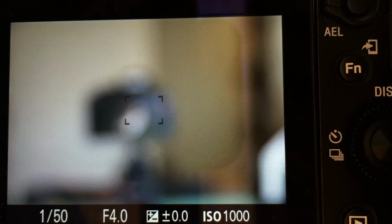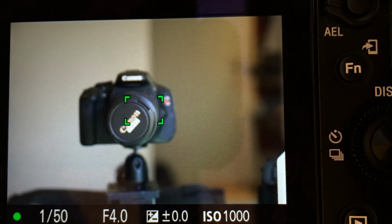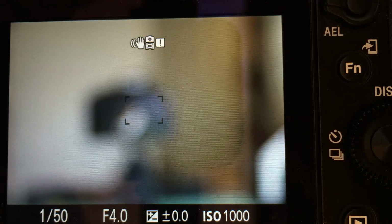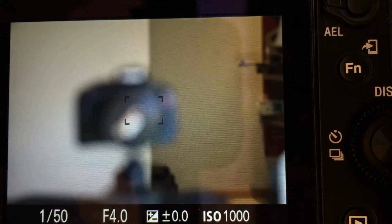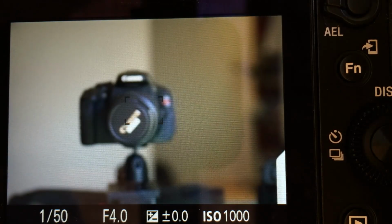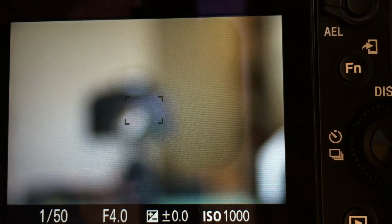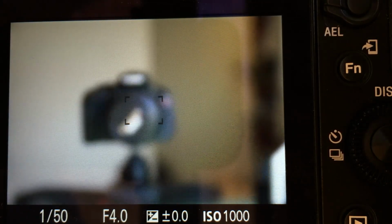Okay, the other thing, like I've talked about before, is just the focus speed with Canon lenses. It takes about 4 seconds. Here, listen in. I'm pressing now. Yeah, that takes a really long time to acquire focus, which is unfortunate.